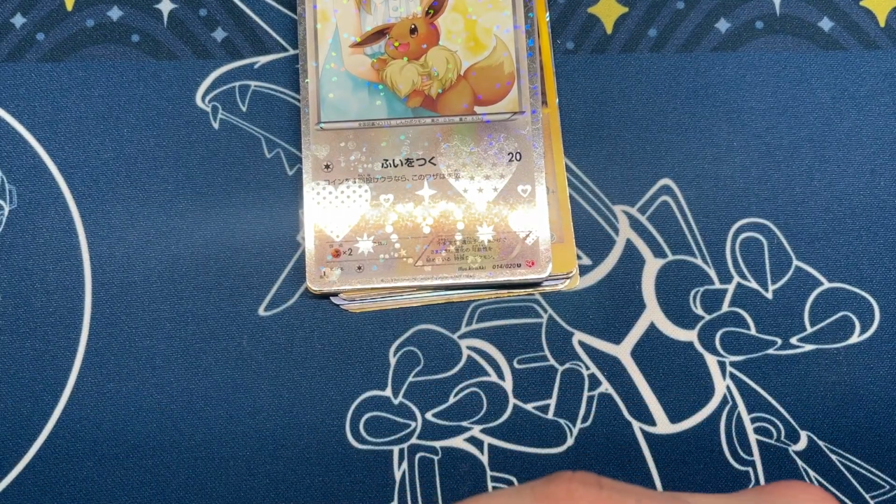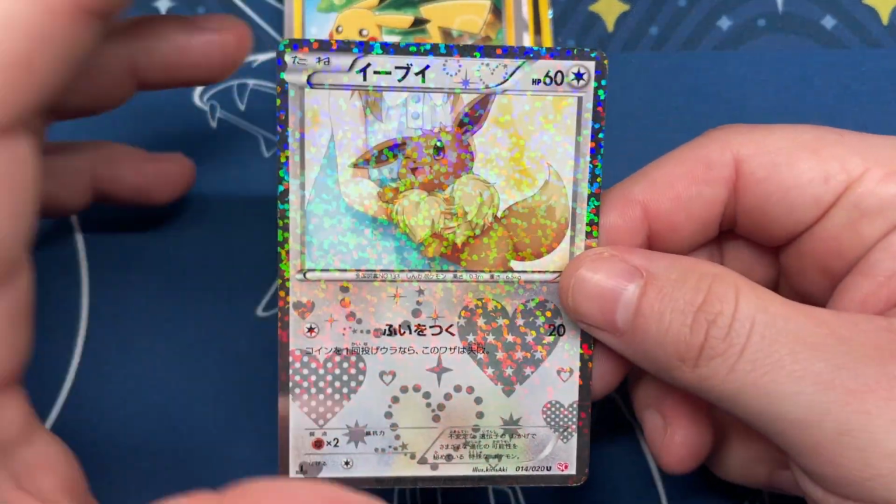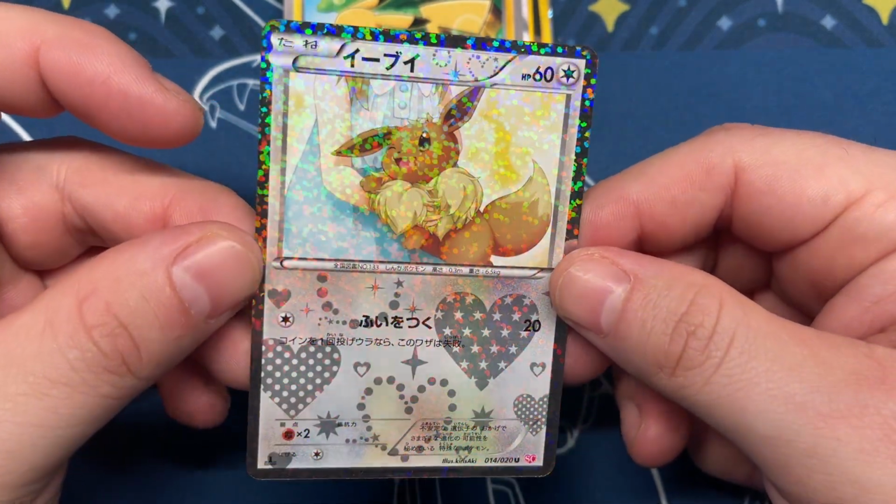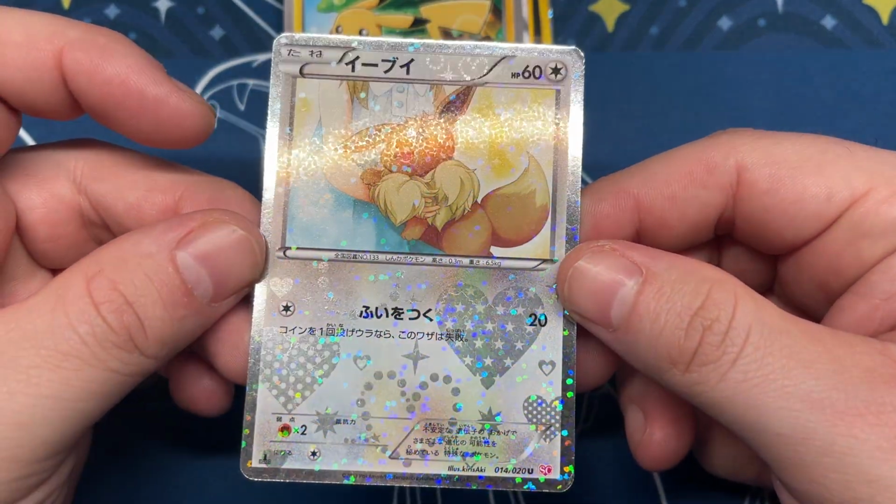Speaking of foiling popping, next one's gonna be popping. We have Eevee Shiny Collection, moderately played condition. Whew. This is a good looking one.